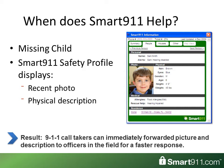With missing children, the Smart 911 safety profile displays a recent photo, physical description, and any other information you have on your child. The result: 911 call takers can immediately forward the picture and description to officers in the field for a faster response.